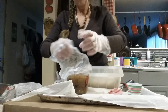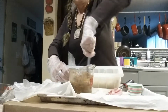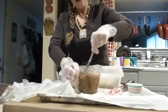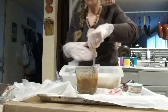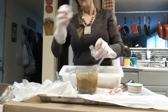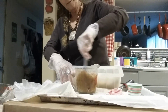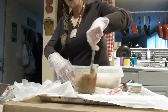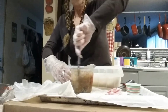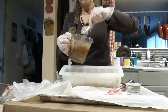Okay, now we are doing the herbal glycerin. Pour. Isn't it pretty? Okay, I just want to put some of this on top of this, but a very thin layer, because of it being like, you know, dirt, sand, whatever. So, mix that up really good. This stuff smells really good. Can't wait to try it in cold process soap.